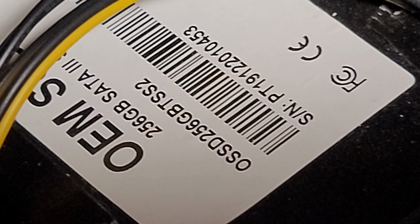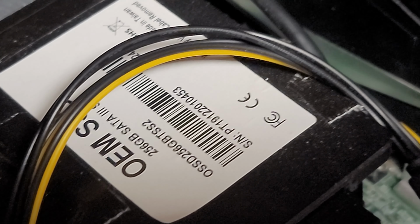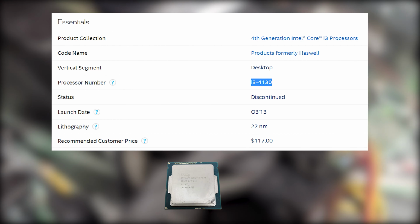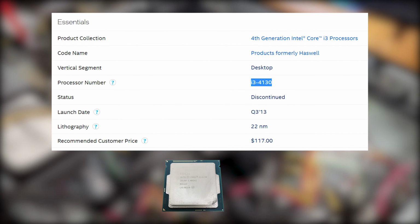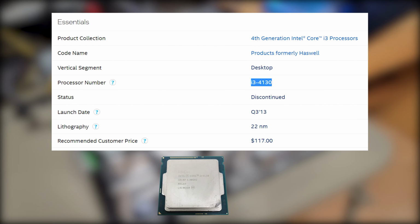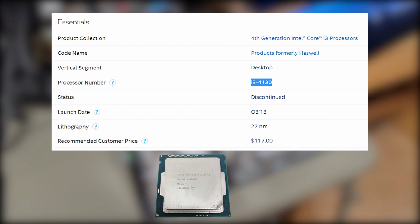Having once had an FX 9590 myself, the fastest processor from that lineup, I can confidently say that Intel's offerings at the time were definitely a superior choice. Regardless, the processor we'll be looking at today is the i3-4130. This one released in September of 2013, offering impressive performance with an MSRP price of only $120.